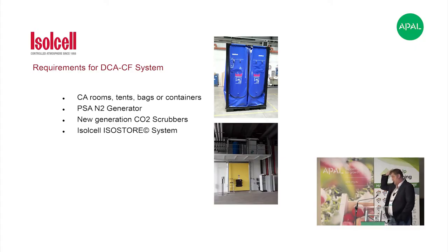The requirements: CA tents, bags or containers, whatever you want to use. Like Virginia said, yes, they have to be gas tight. But to someone who says my rooms are not gas tight, I say the first thing is sort out your rooms. It's not an excuse saying, oh, my rooms are not gas tight. You've got to fix them. Otherwise, there's no point in even doing any controlled atmosphere, let alone DCA. PSA nitrogen generators, new generation CO2 scrubbers that allow you to keep the oxygen low and the CO2 low as well, and obviously the DCA system.